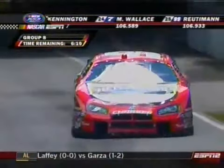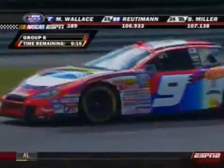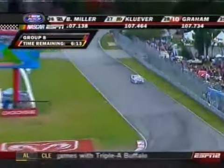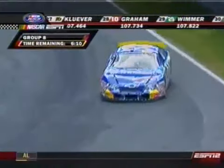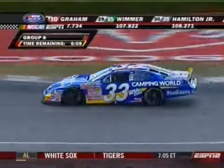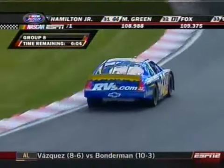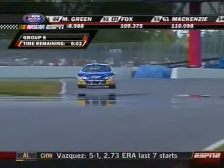14 turns around this racetrack. Some long, very high-speed straightaways connecting to some very slow, very sharp corners like this one. We're going to see guys come through there with both front tires smoking, billowing smoke. He missed that just a little bit, but I'm sure this is going to be a little better lap.